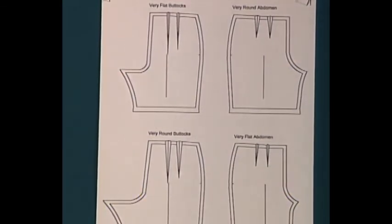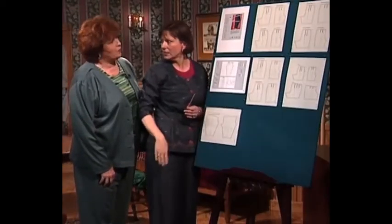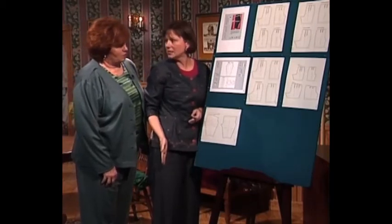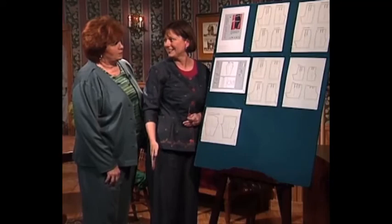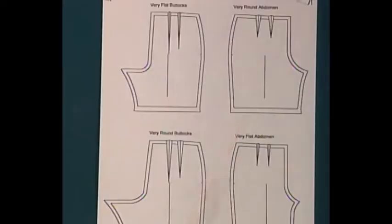So what that alludes to is that the side seam is shifting on the body. See, if you're carrying a lot of weight on the front and you're flat on the back, your side seam needs to be in a different location than if you're flat on the front and very round in the back. So this is what the choice of radio buttons will do, it will do that shift.